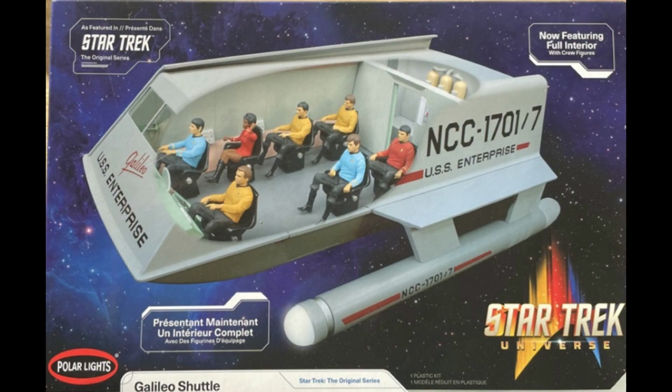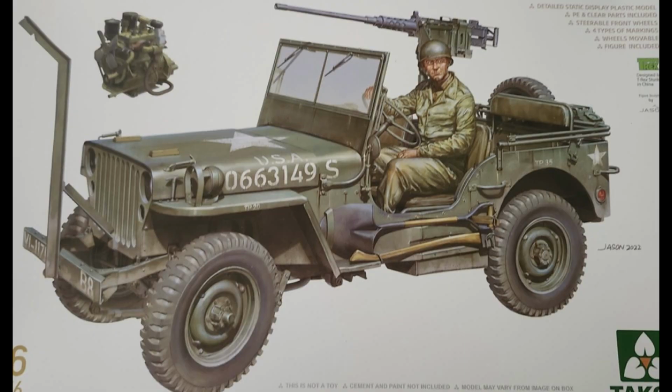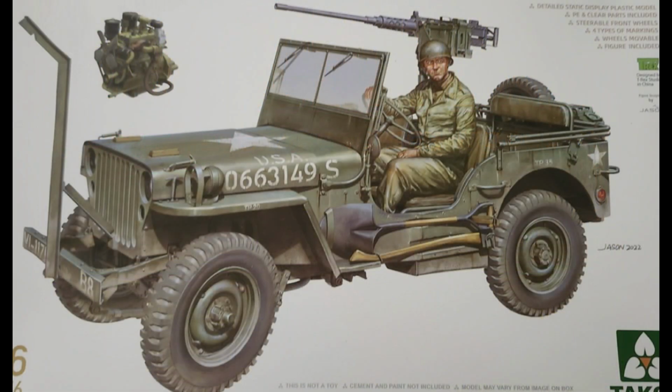Anywho, I have been watching videos on building both kits because they're so complex, especially the Jeep. Then I realized I watched countless videos on building the C57D, particularly for techniques on how to fix the saucer section, but still there was a lot of detail that I needed help with online. And I realized that with a lot of these newer, more complicated kits, I'm having to do homework, like studying for a test, before I actually start gluing any styrene together or painting anything.